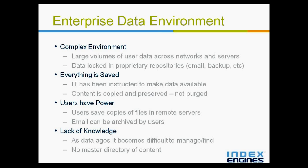The challenge in enterprise data, obviously, everybody on this call knows this, is that it's very complex. There are large volumes of user content across networks and servers that's locked away in proprietary repositories, such as email, Exchange, and Lotus Notes, which are proprietary environments. Backup are proprietary environments too, whether it be NetBackup, TSM, ArcServe, Commvault, whatever.